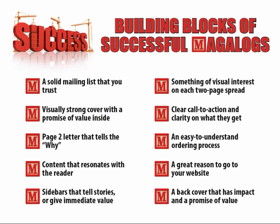Let's take a look at the building blocks of successful Maglaogs. First of all, a solid mailing list that you trust. Like most rookie business people, I started out believing that anyone with a pulse could be a client of mine, but I eventually realized that's not true. It's vital in just about any marketing effort, really, to be confident you're connecting with the right people for the product that you're offering. Because Maglaogs are more expensive than sales letters, brochures, and postcards, you want to be even more confident in the list you're mailing to.